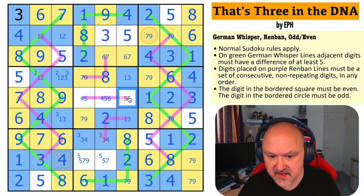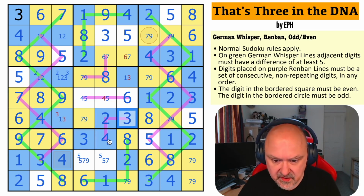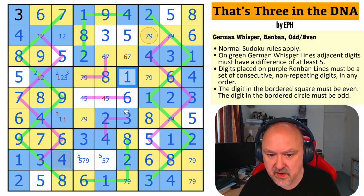The 5 looks down, making this 6, which means there's no 6 here. The 3 looks down, making this 4, which makes this 3. But 2 and 4 need an odd digit between them. So that becomes the 3, which makes this the 1. And now the whole thing's going to collapse because the 4 looks up, making this 5 and 4.